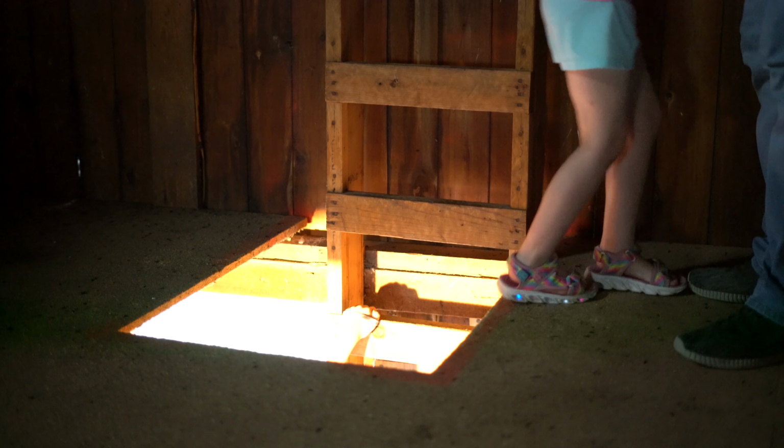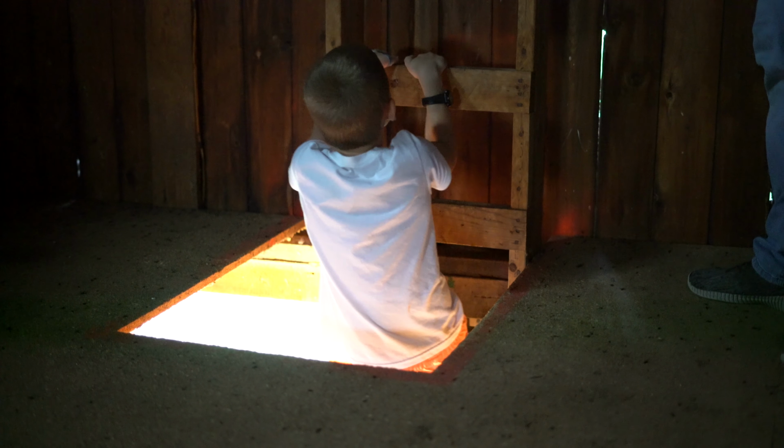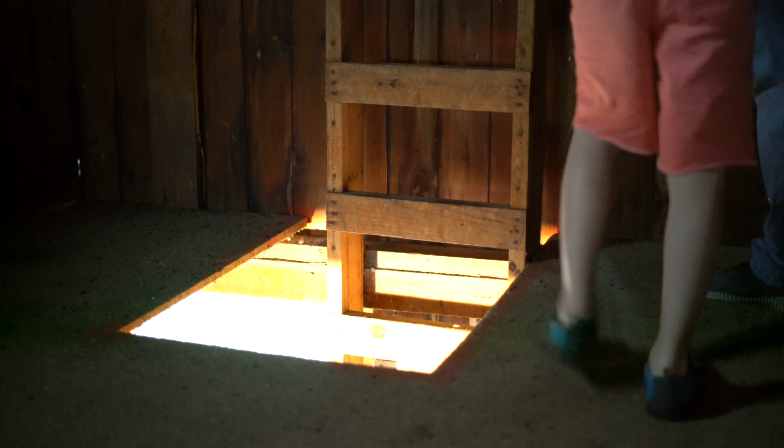Oh, I think I see a dead bat. Alright, stand right here. I'm scared. Oh, I'm scared. You guys seen a dead bat? You saw a dead bat up here. Don't show that in the video.